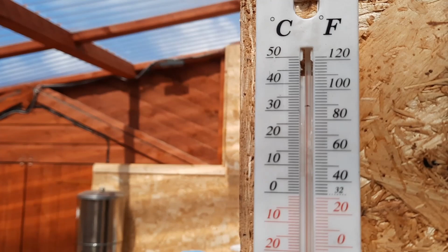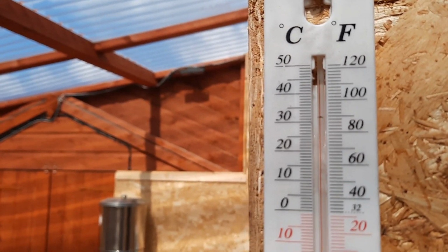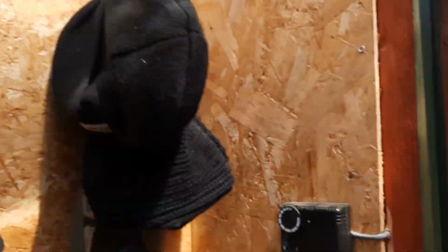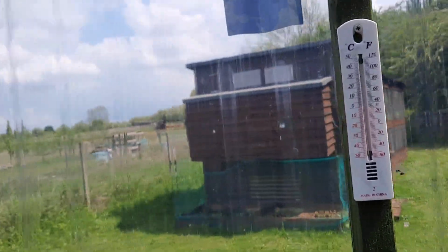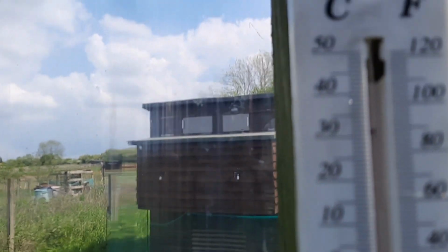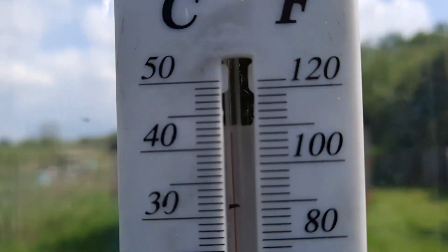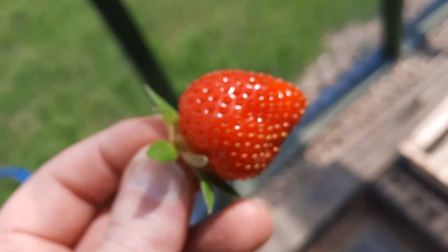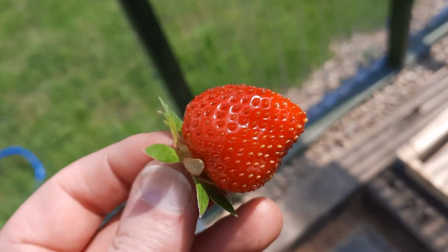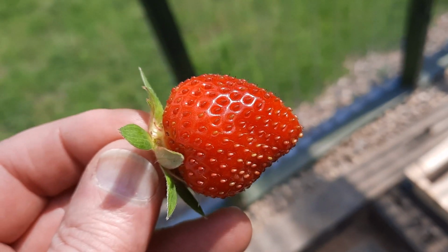Well, I don't know what's happening today, but that thermometer is 45 degrees in the cabin. And where are we in the garden room? 43 degrees. That is ridiculous. But I just can't help myself. I've picked that strawberry. So bon appetit. I'm going to have that now while I'm waiting for the kettle to boil.